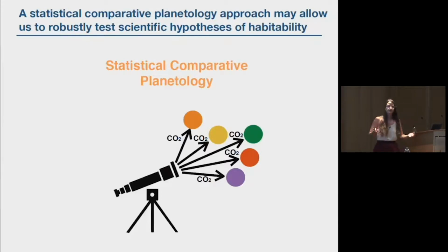So in doing that, we really want to take the number and the diversity of exoplanets as an advantage. And a kind of real-life example of this is as on this cartoon here, where we'd essentially just be taking quick and somewhat imprecise CO2 measurements on, say, 50 exoplanets in the habitable zones of their stars.